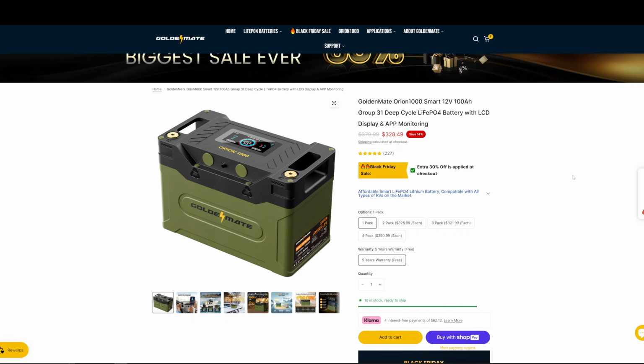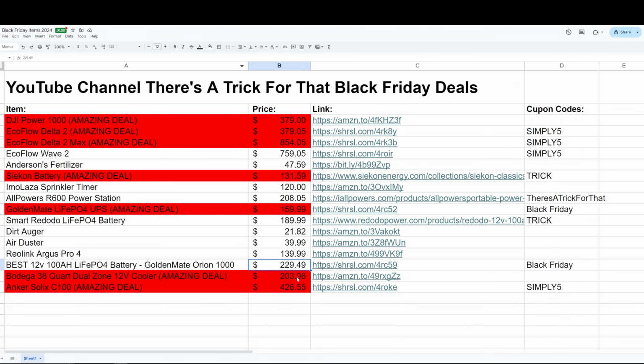And then if you want the absolute best 12-volt 100 amp hour battery on the market, in my personal opinion, this GoldenMate Orion 1000 is the way to go. It's got a smart app, it's got a touch screen, it's got closed loop communications. It blew the competition out of the water in terms of capacity on my capacity tests, and it has an oversized BMS, so it can actually discharge more current than your average 12-volt 100 amp hour battery. So when you see this price, you got to factor in the 30% off. If we come down here, check this out, $229.49 with code Black Friday. That is a sweet deal on that battery.